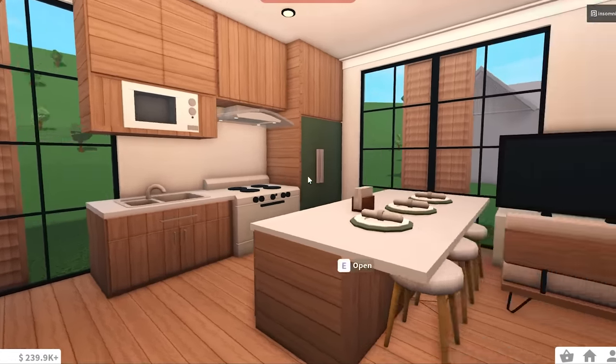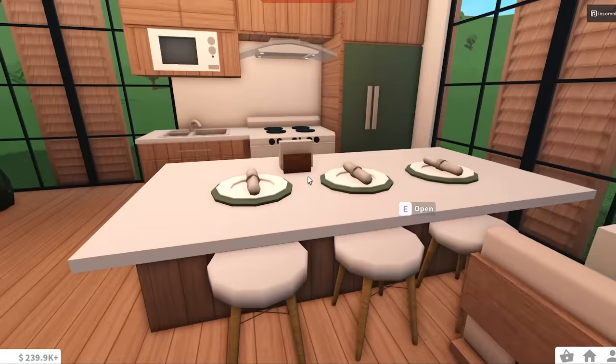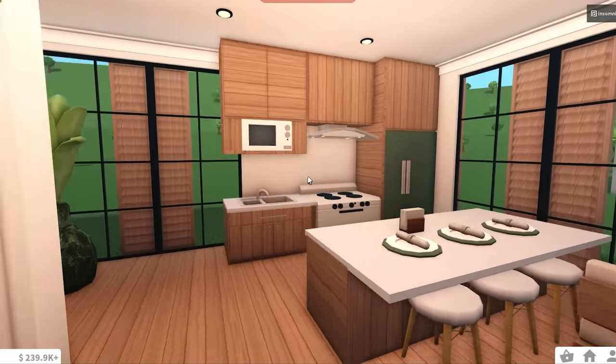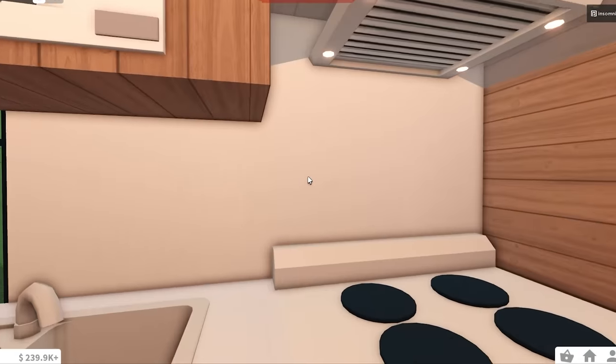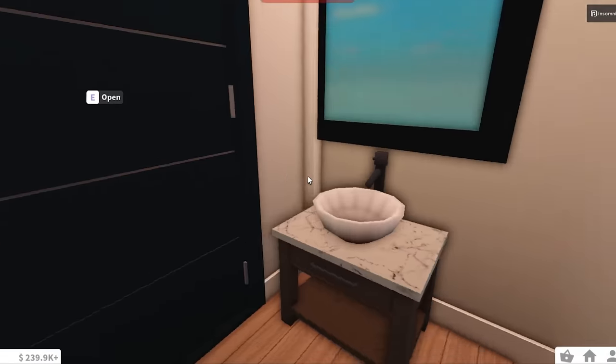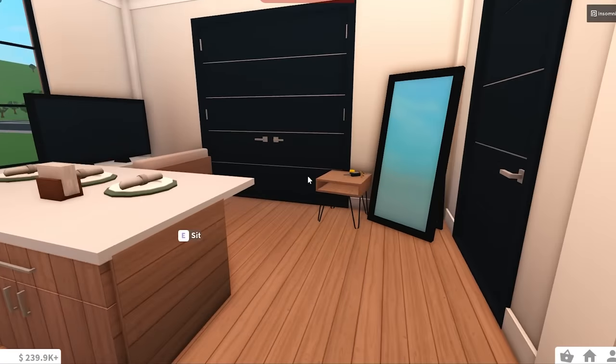But the kitchen. We have our little entryway. We have the living room, little dining area, kitchen with all of your appliances. Actually, not. You don't have your toaster, coffee maker, or blender. Unbelievable. Here is your bathroom. And yes, there's toilet paper. And why was I pointing here? There's literally nothing here. There's also a mirror. That's what I wanted to point out.